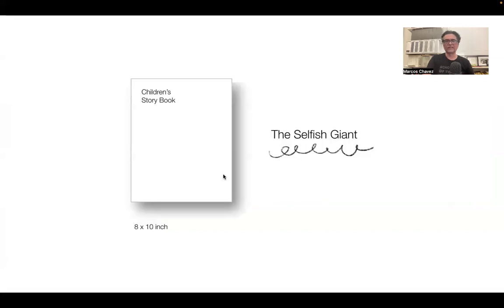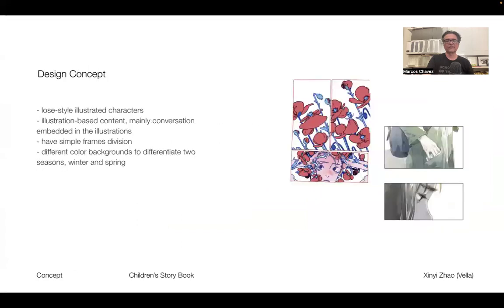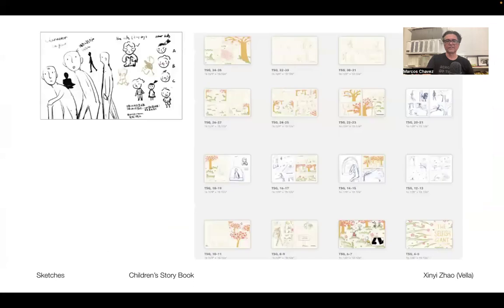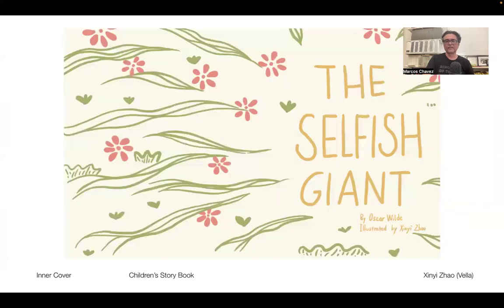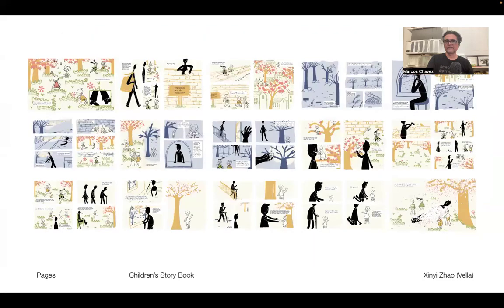Then she repeats the same idea with her storybook, talks about the story and the background of it, talks about the concept, shows design inspiration, shows her sketches and her preliminary layouts, and then it goes into her book and showcases her cover, and then that's just, oh no, here we go, and then shows everything at once. She has such a huge book. I think she chose not to just show every single spread because it's just so much of it.